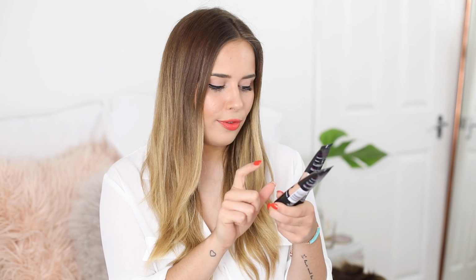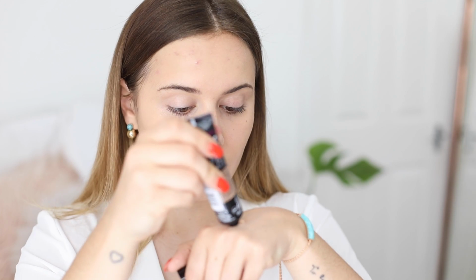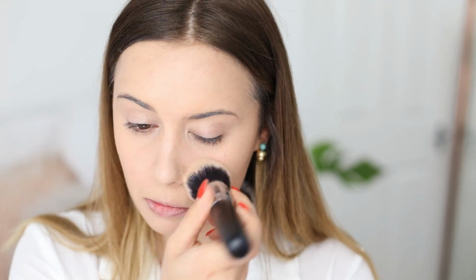So I picked up 12 Natural Rose and 21 Golden Sand, and I've been mixing them. So I tried this morning, I mixed it together on the back of my hand, which did result in me getting makeup on my shirt, and I'm really annoyed about that. The colour match that I managed to mix together was absolutely fine, and I applied it with a couple of different brushes because I wasn't really sure on the best method of application for this one.